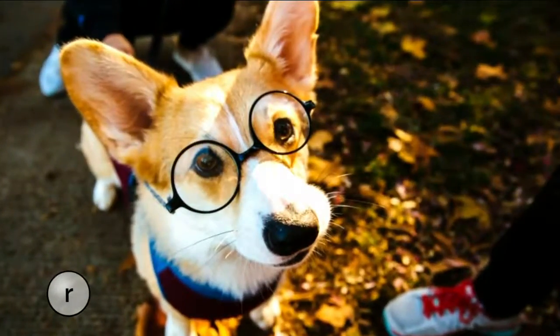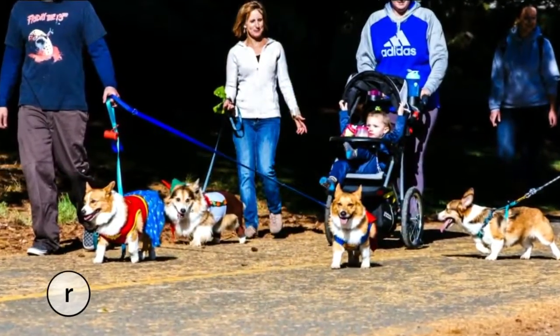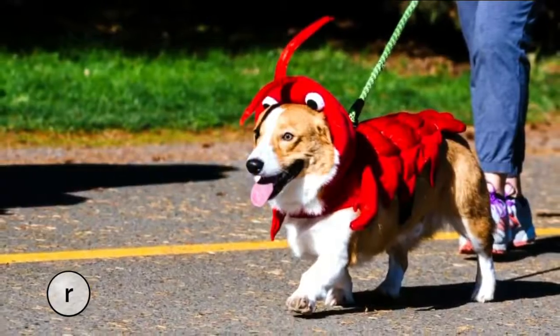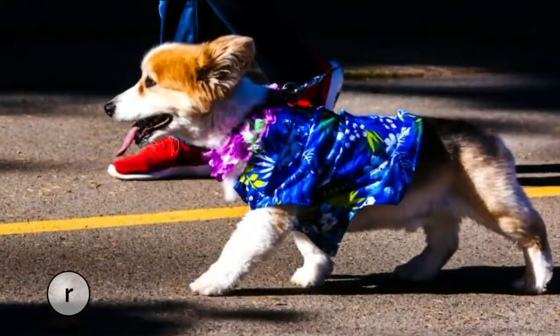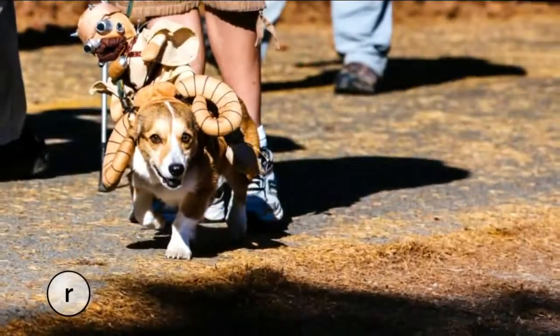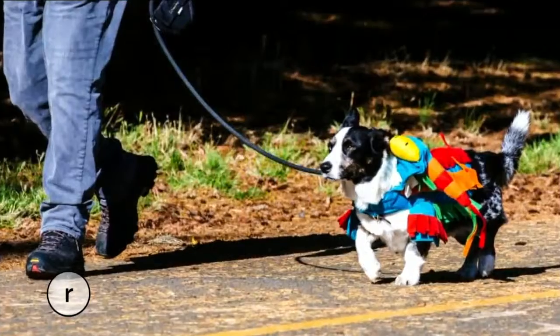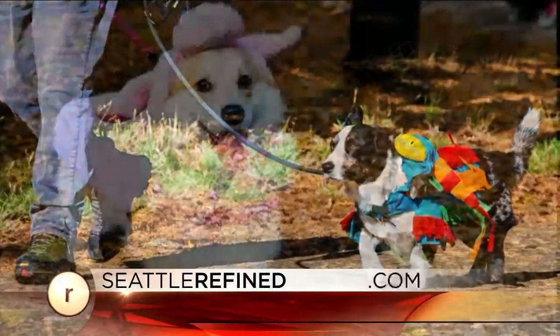From cats to corgis, if you watch this show enough, you know that corgis are the unofficial mascot of Seattle Refined. We love those little guys. That's why one event we never miss is the annual A Very Corgi Halloween at Green Lake. Yes, it's dogs in costumes, and if you're asking yourself why, I have two words for you. Why not? Look at those little legs. It's an explosion of cuteness. To see the full gallery, log on to the website.